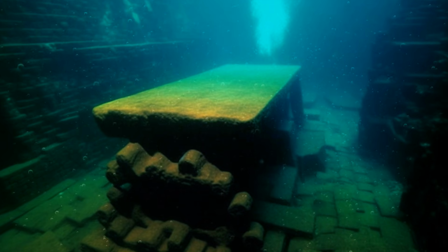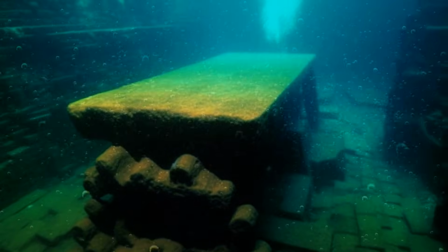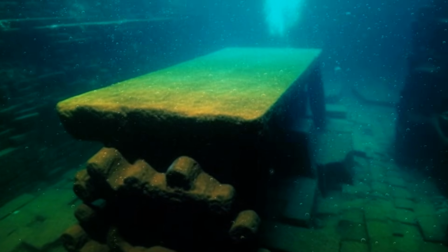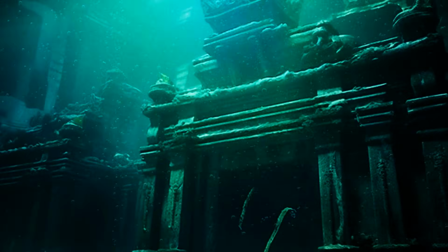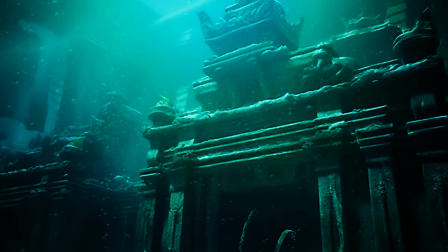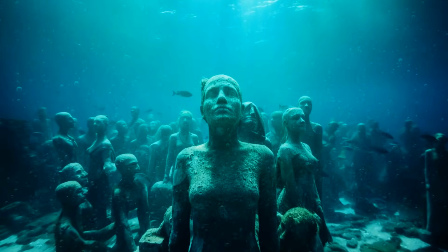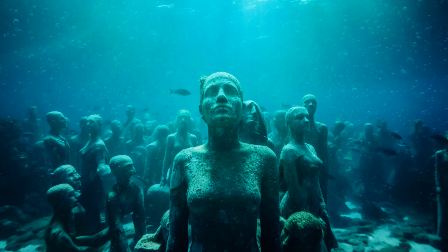When you see the ruins of Lion City for the first time, the view will take your breath away. So don't forget to hold your breath. Imagine swimming in the dark waters. As you're approaching the city, you see its huge walls and extensive carvings. Marvelous, isn't it?